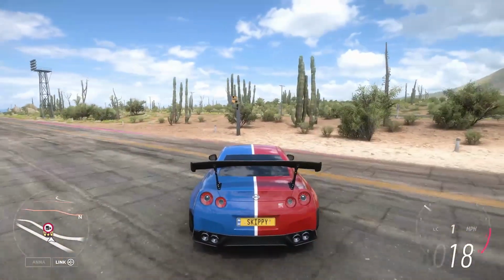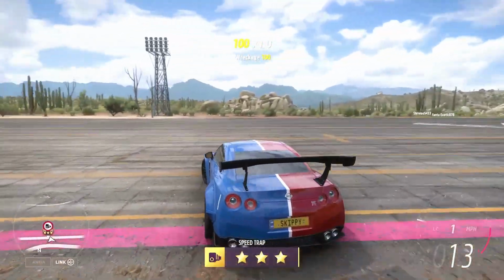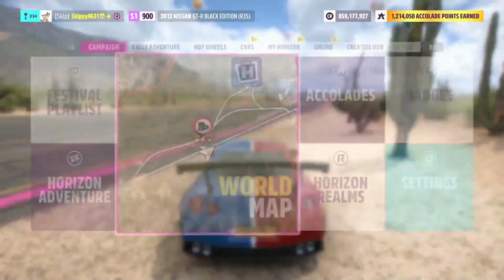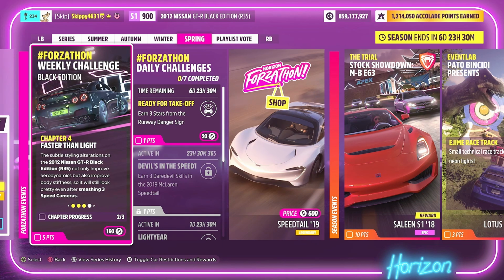So the speed traps, the cameras that are used for those, go ahead and drive into them. You don't have to trigger them like I just have, you just have to drive into them. So that's 1. This is number 2. If we head back to the playlist and over to the Weekly Forzathon challenge, you can see chapter progress at the bottom of the chapter, 2 of 3.